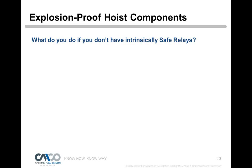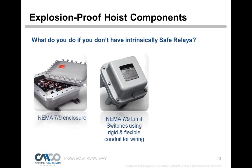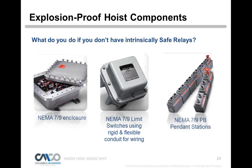So what do you do if you don't have intrinsically safe relays? Just like I said, you put the NEMA 7/9 enclosure in there. You put a NEMA 7/9 limit switch. And again, all those features that I just mentioned pertain to all these. And the pendant. So you can see without the intrinsically safe relays how the equipment gets much larger, much more robust, and even that pendant, that's a pretty heavy-duty pendant there. And so it does drive up costs for your equipment.